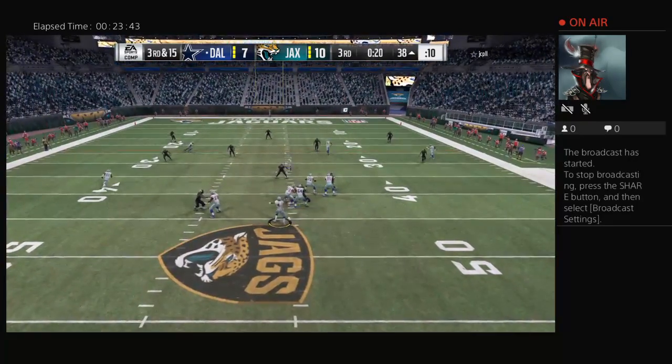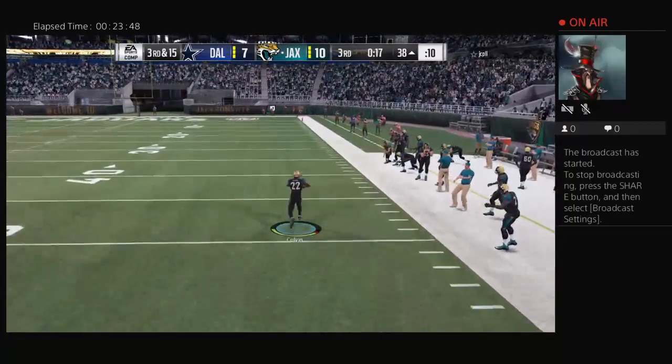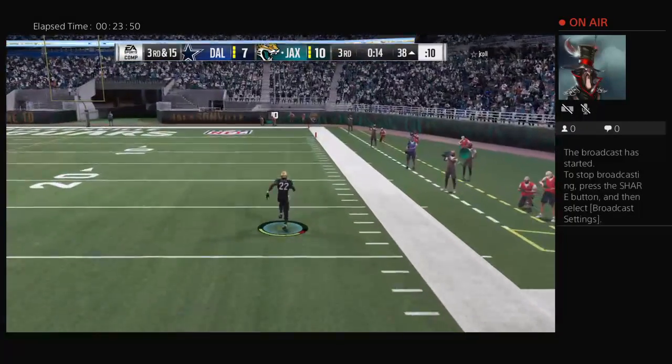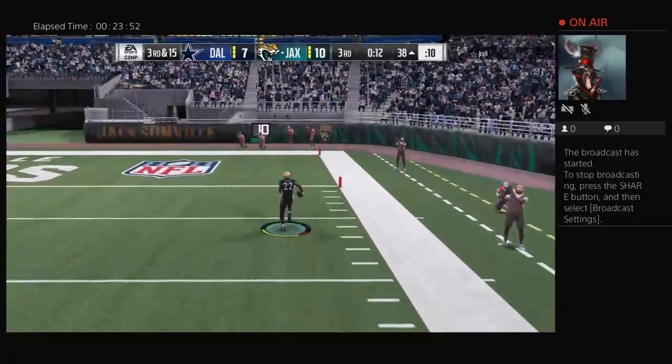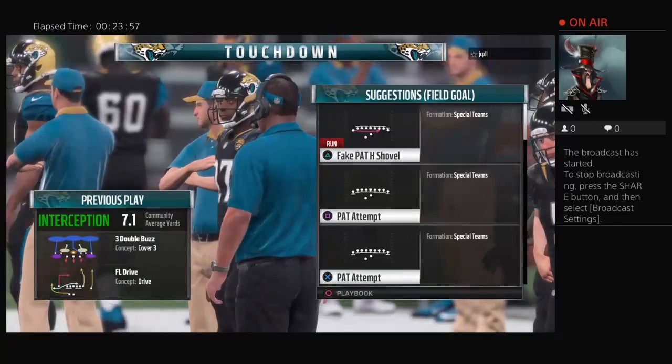From the shotgun, it's Prescott. And he fires one that's intercepted. Picked off here by Aaron Colvin. He's at the 30, 20, and they will score. It's a Jacksonville touchdown.